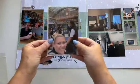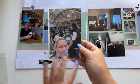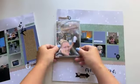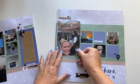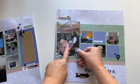So here is one I prepared earlier for you. I've got some 4x6 inch photos here all ready to go in my flip flap. These are a portrait photo. So I'm going to put them over the top of this photo here. Now, here's my little tip for you when you do your flip flap. Put your favorite photo on the top.